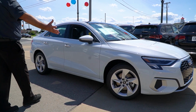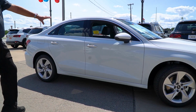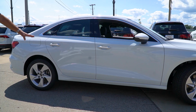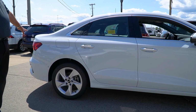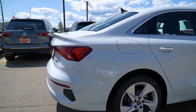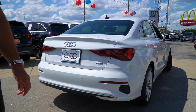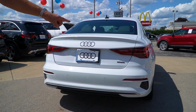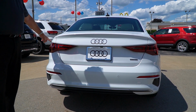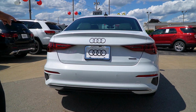And as we go down the side here, you're going to see that lower fairing. It actually makes the car look like it's tilted and in motion. And as we follow it back, obviously full LEDs, full rear LEDs. This particular model is sitting on 17s with that 5-arm rotor design. As we wrap around the back, you're going to see that shoulder line actually continues all the way around the back and over to the side.